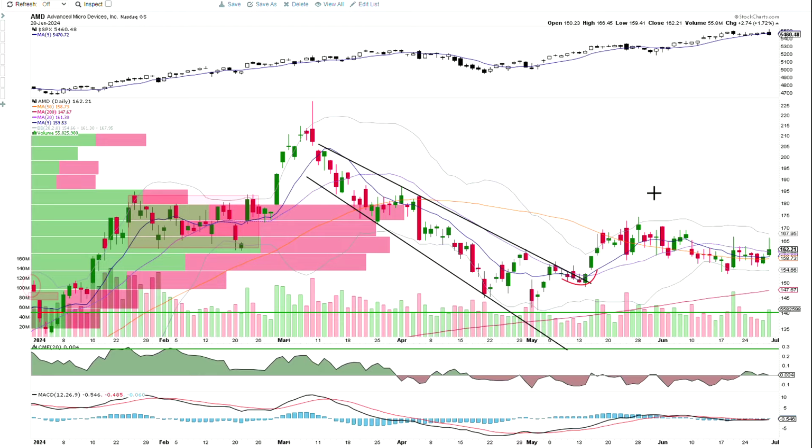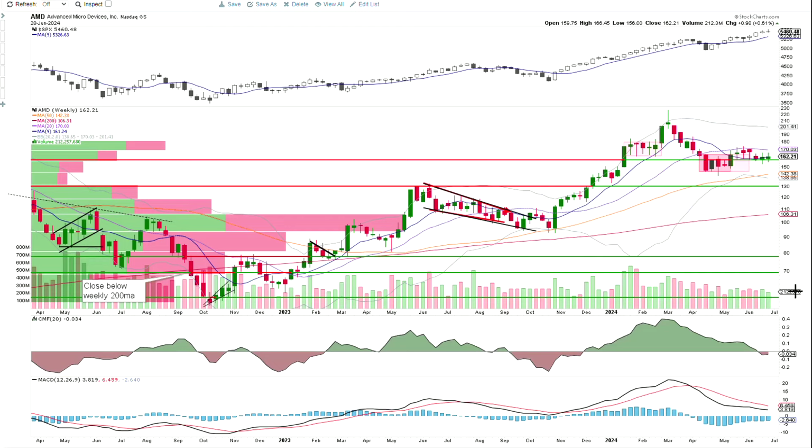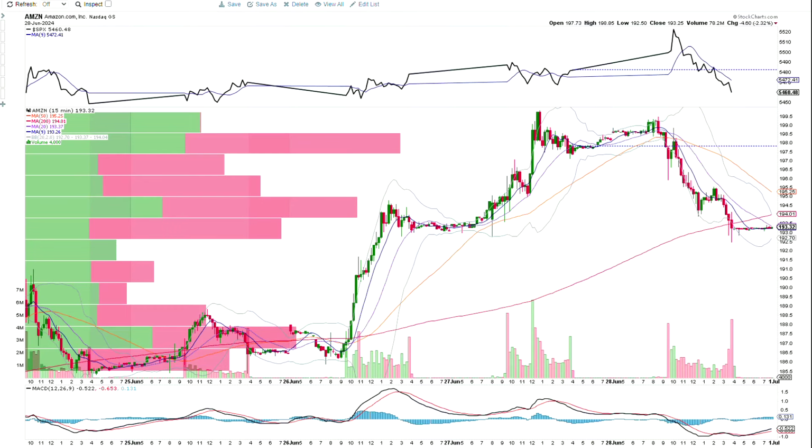AMD trading very sideways here. If you go to this weekly chart, several weeks ago we posted this chart, and the level of interest here was this box. Being very wary of this box. We did get a close out of it the next week, and it failed and has pushed right back into the box. So that was a no trade area until we got out of that box, and then it simply failed. Has come right back into that area. But that was the area that was on watch a few weeks ago. Amazon. This one sold off throughout the whole day on Friday.